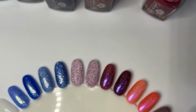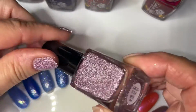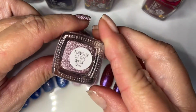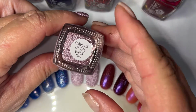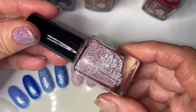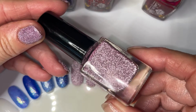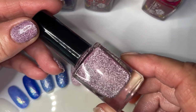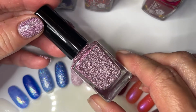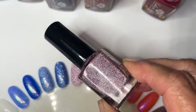And up next is what I'm wearing on my left hand. This one is called Flavor of the Week. Her bottles are 12 milliliters, just so you know. Flavor of the Week was described as a medium dusty purple nail polish with silver reflective micro glitter. Under this light, you're mostly just seeing there the reflective glitter. Let me see.